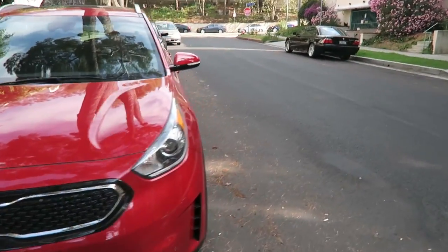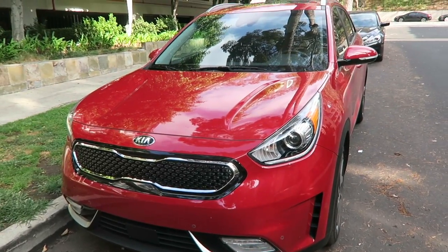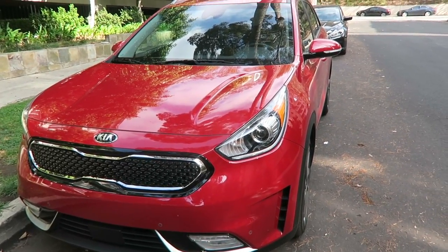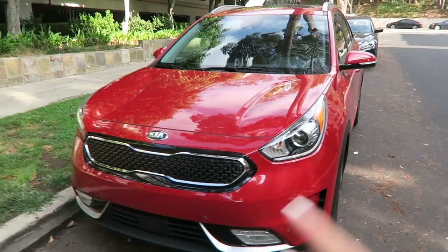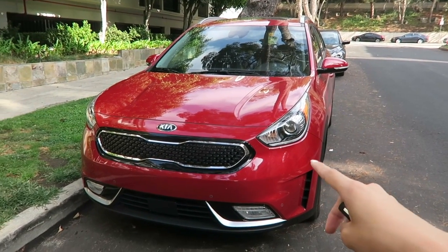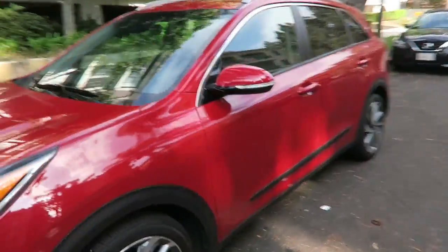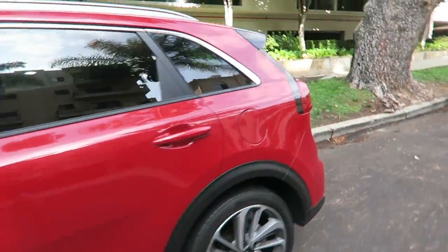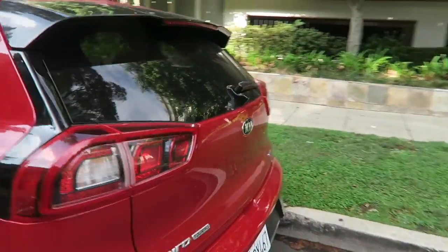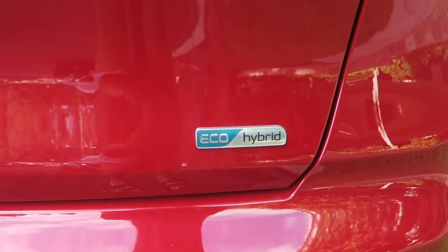It starts at $22,000, which is a pretty good deal, and it goes all the way up to $28,000-$30,000 depending on all the features you add into it. This car has a lot of features. I believe this car's retail price is $28,000, but that's really good for an SUV and a hybrid. So the main thing is, you can see here, it has the eco hybrid low badge.